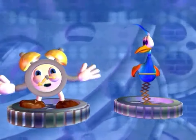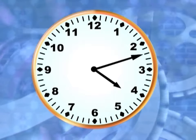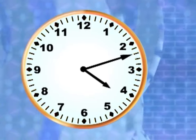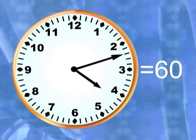Well, Cuckoo, do you see the little lines on the outer edge of the clock face? Yeah! I hadn't really noticed them before. Do you know how many little marks are on the clock? Let me guess. Is it 60? You got it, Cuckoo. That's 60 lines for 60 minutes in an hour.